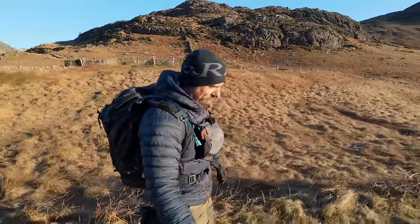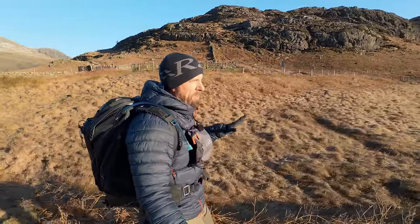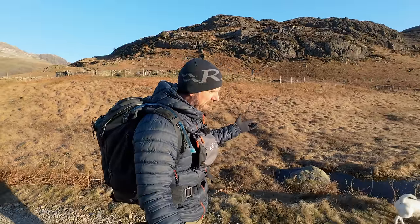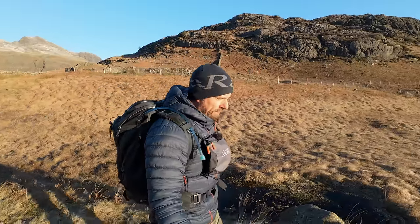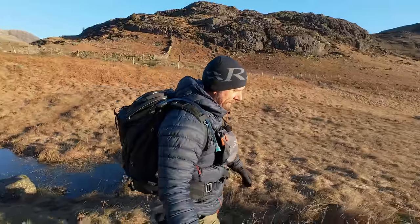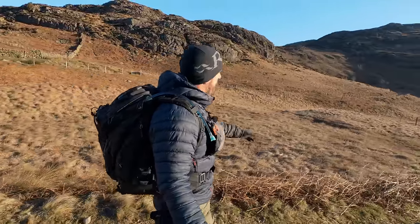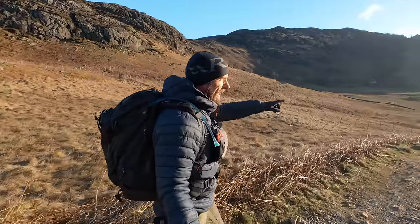It's just a real shame because this was not forecast. The wind wasn't forecast. It was forecast to be around about 6 miles an hour, gusting up to maybe 15. Whereas this just seems to be constant 15 to 20 and icy. So I've brought the drone, but I don't think I'll be getting that up. It's a shame. It would have been nice getting the old orbit shots up on the top, or even here at Blea Tarn.